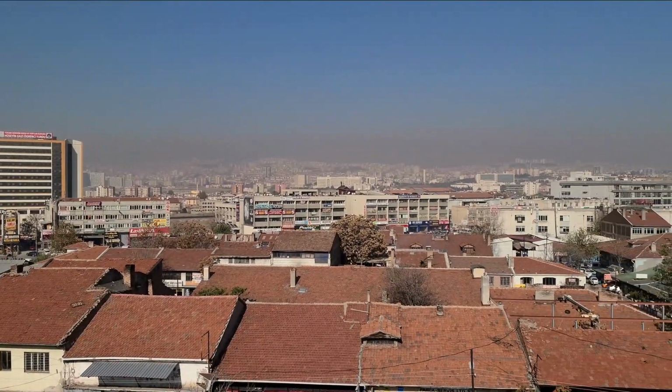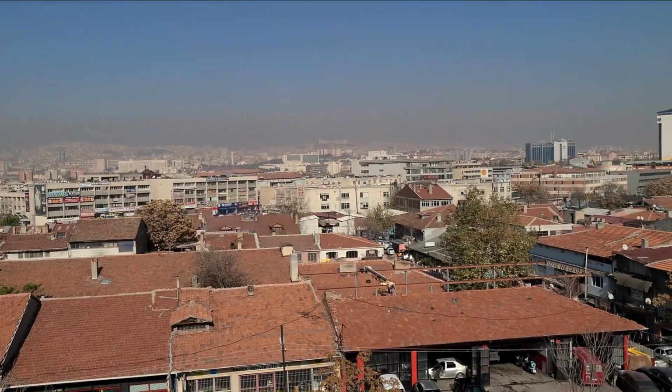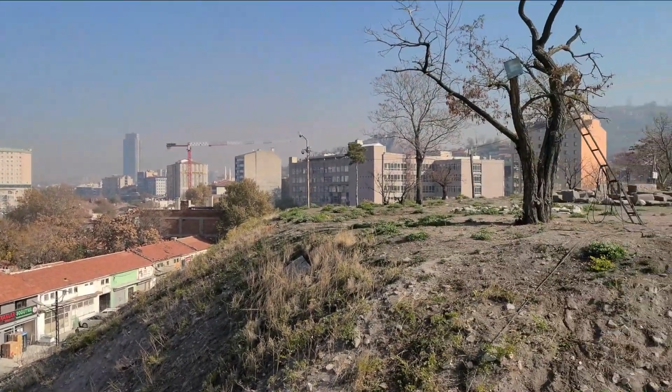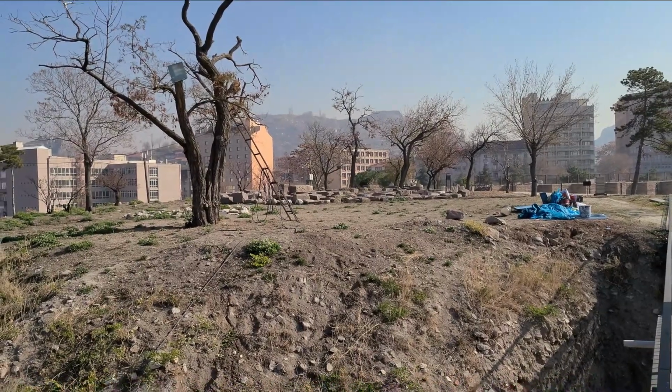You do get a decent view of the city from here, kind of. The smog is atrocious here. It's super obscured, as you might be able to see. But we're gonna get a better view from up there, which is a citadel, which is gonna be our next stop after the Roman baths. I just hopped in a taxi. I'm heading up to the Citadel now from the Roman baths.